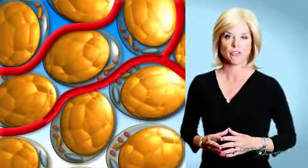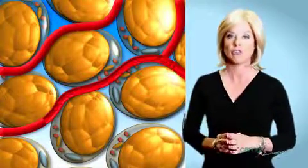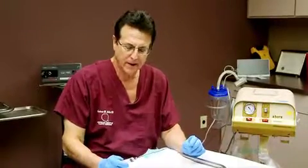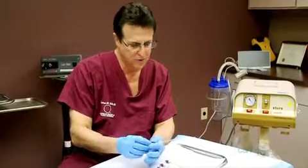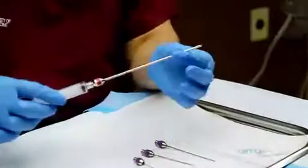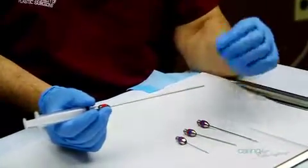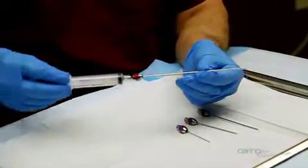Fat transfer procedures are a wonderful option for both men and women seeking facial rejuvenation in a more natural way. About 20 years ago, we came up with this system where we could take a syringe and put it on a small cannula. With this syringe and cannula we could make a little poke in the patient's thigh, which is usually where we take it from, and put the cannula right under the skin.